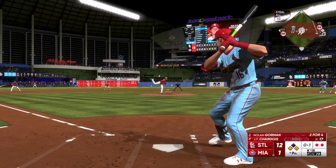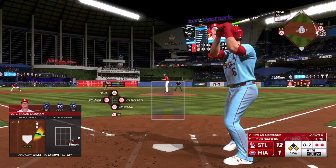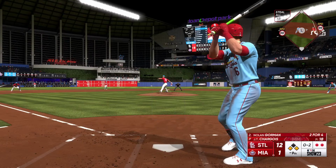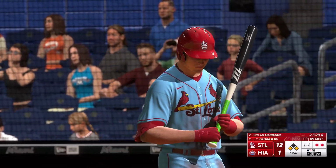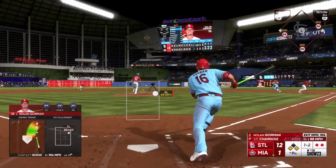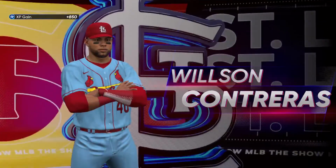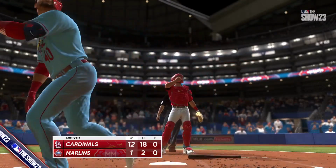And the 0-1. Corners are occupied with two down. And that one almost got him. Hard hit right side. They take the force out, inning over, and it could have been worse. One for the Cardinals on the solo home run. On now to the bottom of inning number 9.